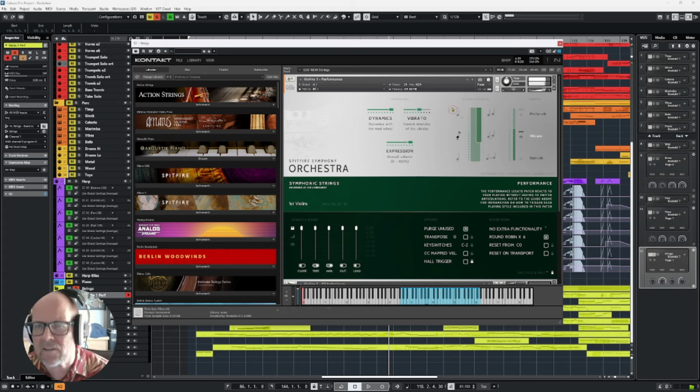I think in the middle sounds more natural to me, instead of having that super intense vibrato, which, for me, most of the time destroys the mood. But you can control this also with the slider, with the CC. You can also do this here.